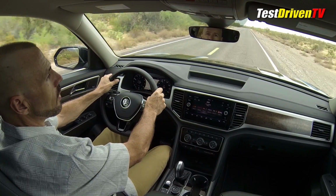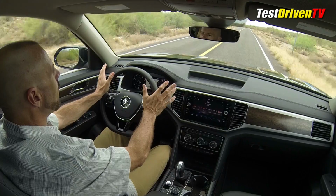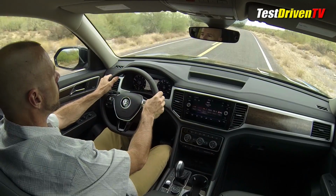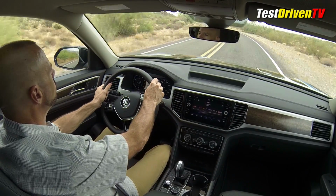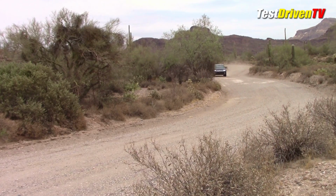And that's quite different from most of the vehicles in its class, and of course from that microbus. But the other big difference this has from the microbus is that you can also take it off the pavement.